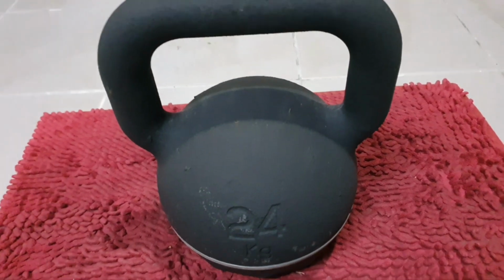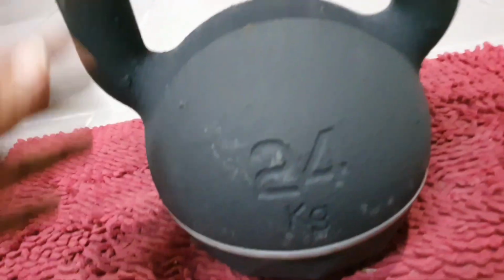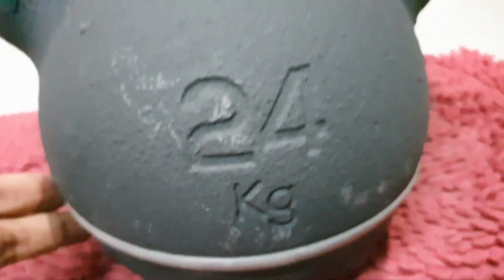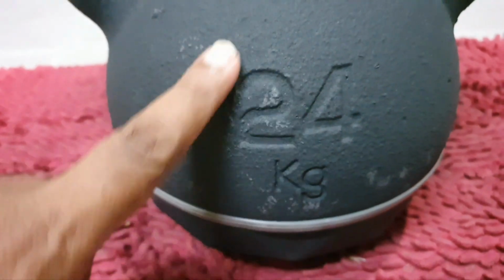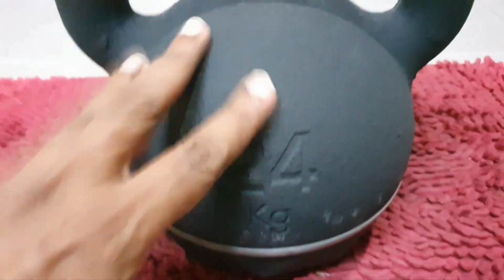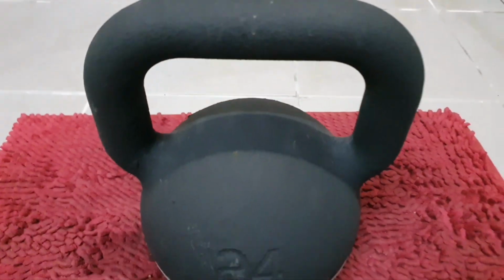Maybe about $60 thereabout, US dollars, okay. And this is a bit interesting because this one's got a rubbery base so that it limits damage to the floors when you're doing your workouts. And then of course the weight. This is brand new, but you see there's some marks, but it's okay because our aim is not so much cosmetic, but to make sure that this device does the job that it's intended to do.